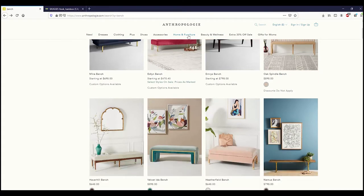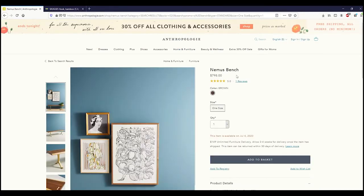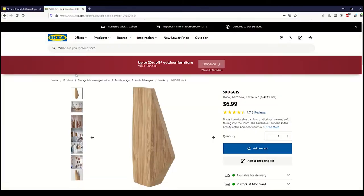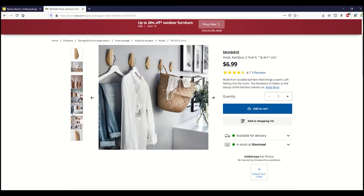So for this room, I definitely want to replace the stool that I currently have with a really nice spacious bench, and I'll also be making some art to put above the bench. On the other side, I'm gonna put a little wall shelf with some hooks underneath so that I can hang any typically used items like my purse or a hat or something like that.